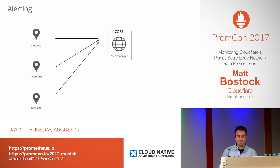So in terms of how our alerting works, as I mentioned, we have multiple Prometheus servers sending the same alerts, essentially. So how do we not end up with duplicate alerts? Well, the Alertmanager deduplicates them for us. We run one instance of the Alertmanager currently. We're going to run two very soon for high availability. At the moment, the Alertmanager is our single point of failure, but it does support high availability mode.